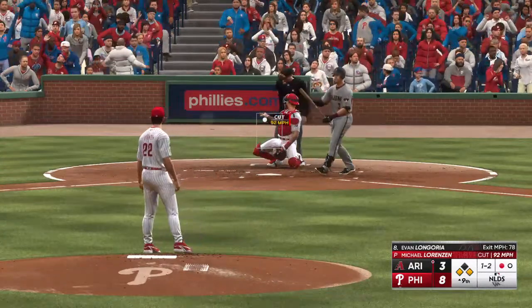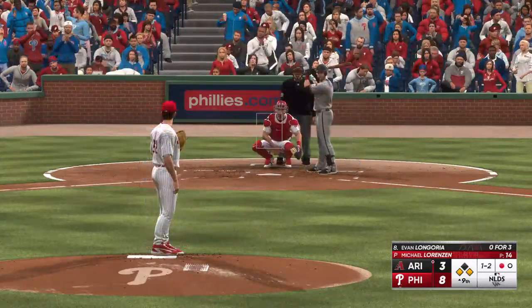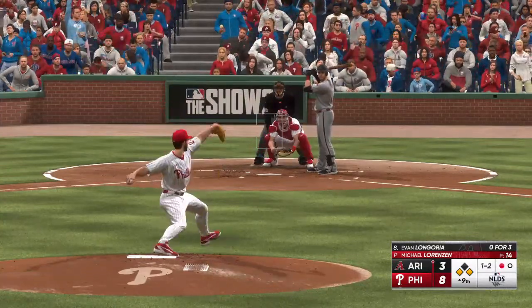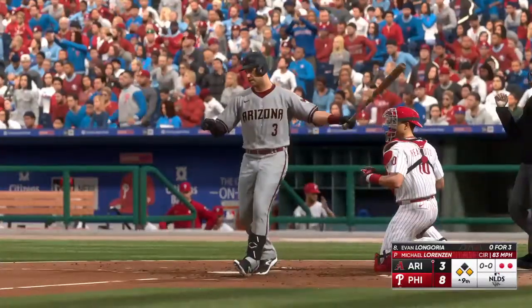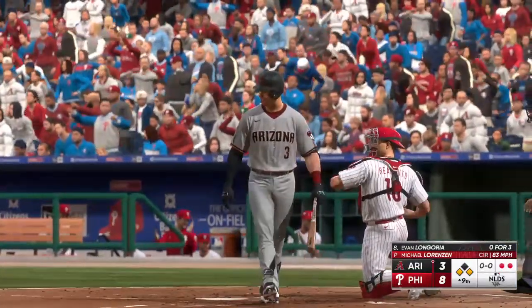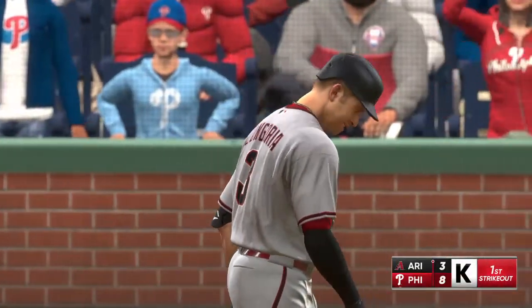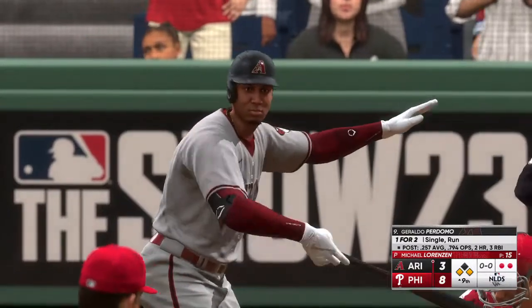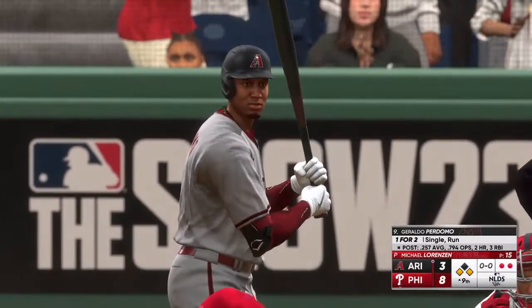Next offering is foul back. Another 1-2. Hacks and misses. It's a strikeout. Diamondbacks down to their final out. Now up next for Arizona, Geraldo Perdomo.